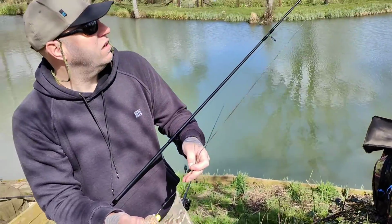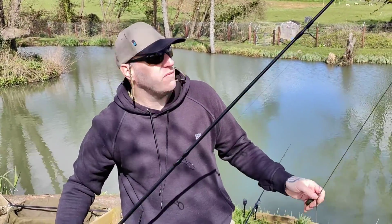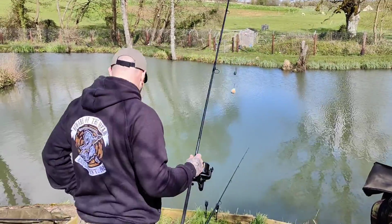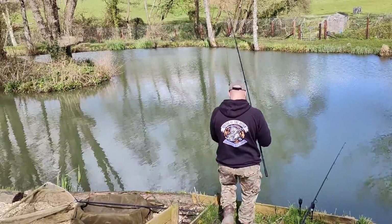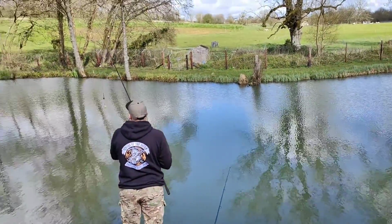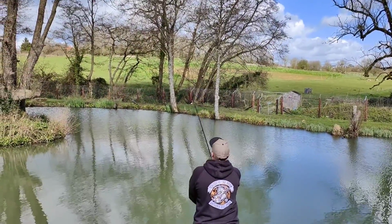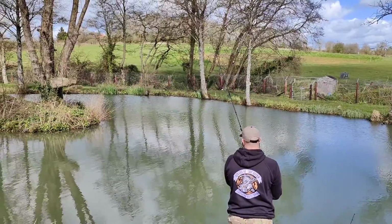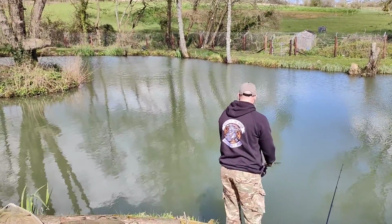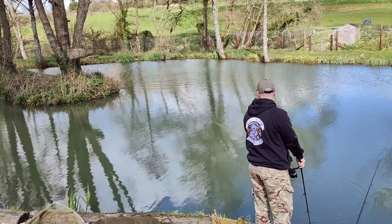So yeah, I'm just going to, not so much pub chuck it, but just chuck it mid-water, I think, because we've all been fishing up the shelf, bottom of the shelf, nothing, so there you go. So fingers crossed one of us has got to have something. So there we go. It's probably into about 4 foot of water over there, I reckon.